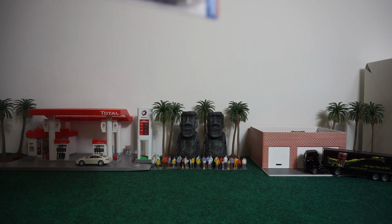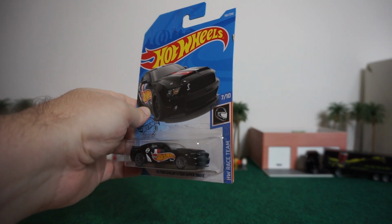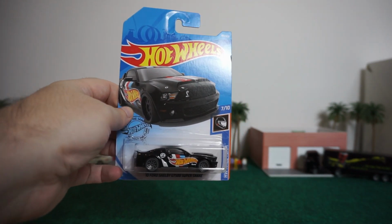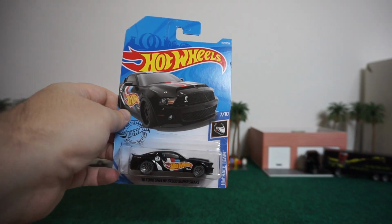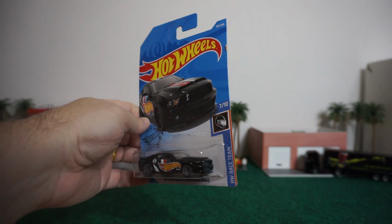Alright, next one we got is the 2010 Ford Shelby GT500 Super Snake. And I really like this one. I just wish it didn't have the giant Hot Wheels logo on it. I always like when the cars have their realistic paint jobs on them. But like I said, it is what it is. I still like it all in black.